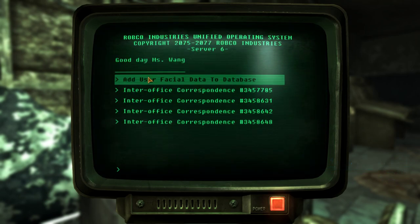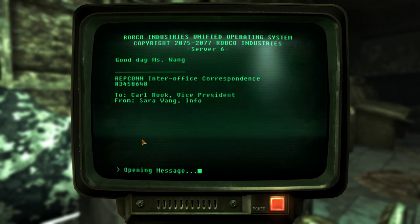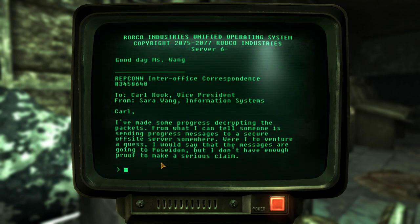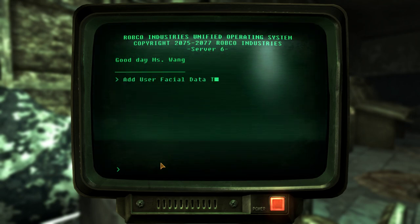And add user facial data to database, granting us second floor access. Outstanding. Now, enter office correspondence. Good day, Miss Wang, from Carl Rook, Vice President, to Carl Rook from Sarah Wang, Information Systems. Carl, I've made some progress decrypting the packets. From what I can tell, someone is sending progress messages to a secure off-site server somewhere. Were I to venture a guess, I would say that the messages are going to Poseidon, but I don't have enough proof to make a serious claim. Sarah.